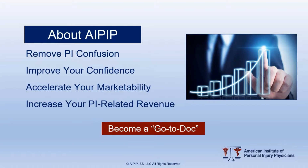We also help to improve your confidence with this part of your practice, accelerate your marketability with med legal professionals, and increase your PI related revenue and profitability. So if you're looking to become a go-to doc in your area, somebody that can be relied upon by those med legal professionals, then that's what we help you with.